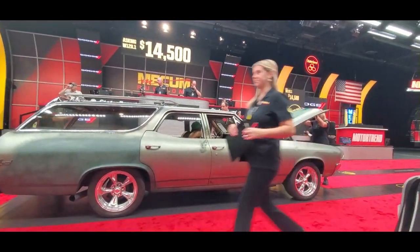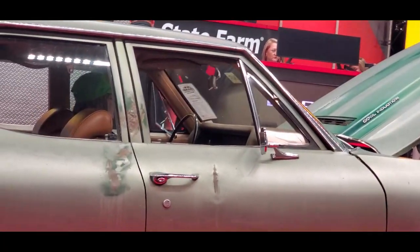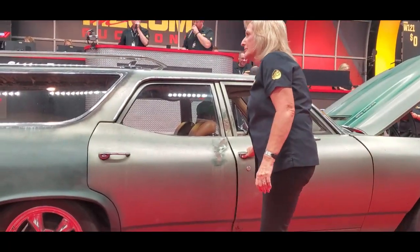$14,000, Jordan Hunter. On the block now, showing is lot W121, 1970 Nomad wagon, featuring a 350 V8, automatic transmission, tan interior, and air ride suspension.